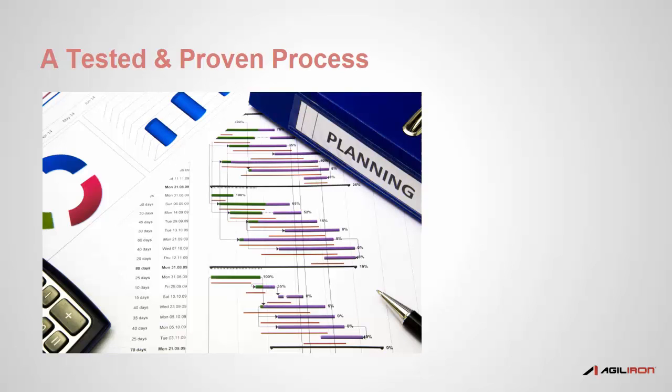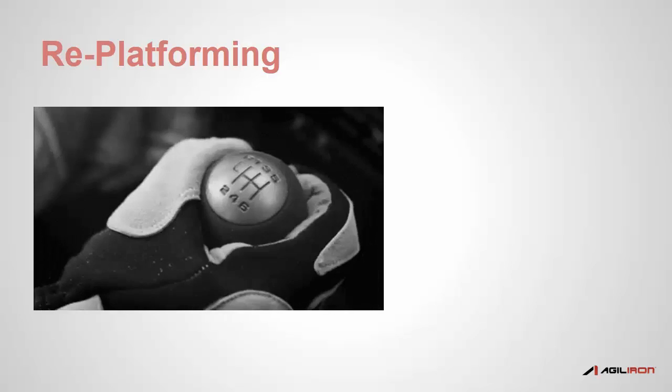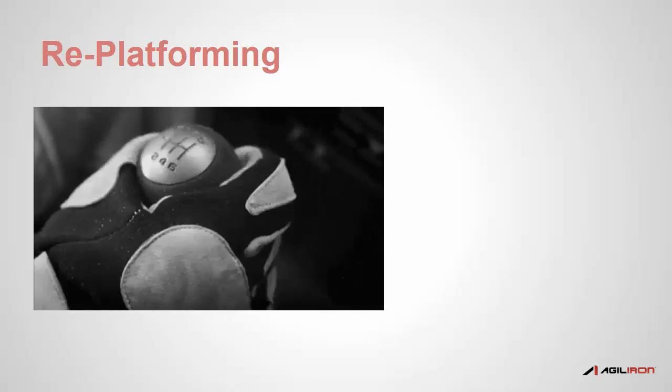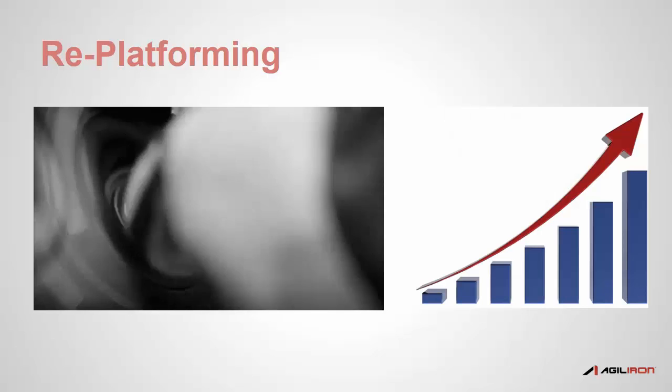Information technology professionals have an expression for the kind of software upgrade you are considering with Agiliron. They call it replatforming. You are shifting gears, and just like with a vehicle, this allows you to drive farther, faster, and with much greater efficiency. You are changing the foundational software platform on which you operate in order to scale your business.